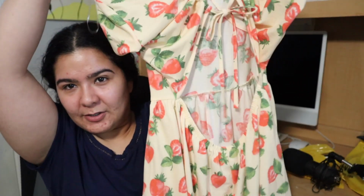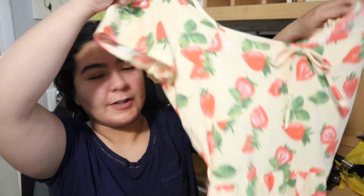And this one's a little bit darker. Okay, very similar colors. I got this beautiful romper. It has like strawberries on it. I love cute prints. It's so beautiful, you know? This is how the back looks, but this is how the front looks. Very, very beautiful.